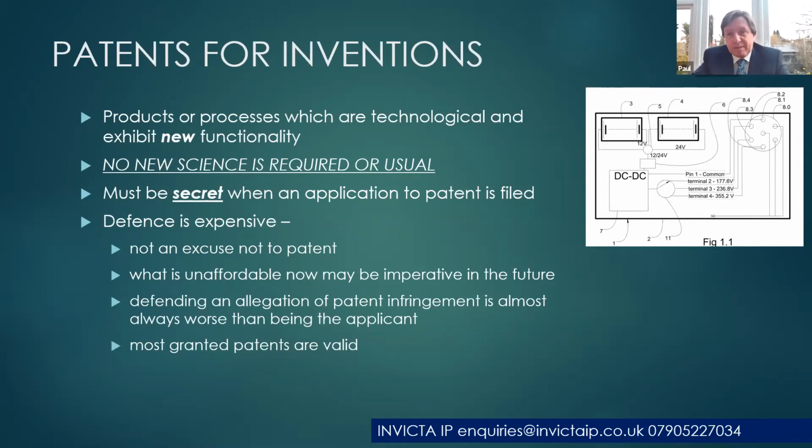It's also less expensive than most people think, although it is nonetheless expensive. And most patent litigation is settled out of court. Very little actually ever makes it to court, and usually only when there is either a very great deal of money involved, or there are quite credible issues over the validity of patents.